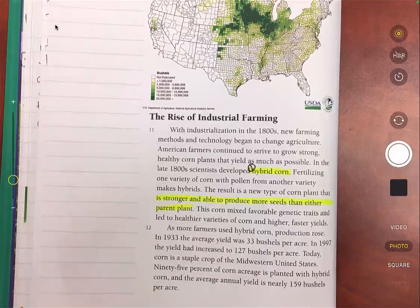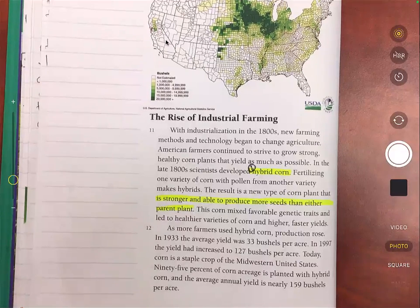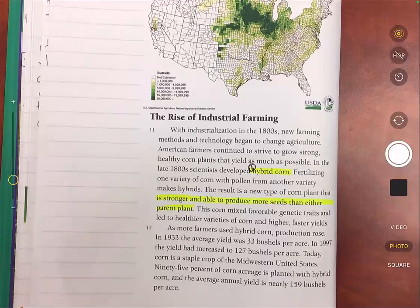I'm looking up real quick how much is in a bushel. Let me say a bushel of corn. A bushel of corn is, holy cow, this is crazy. A bushel of corn is about 60 pounds. Okay, so 60 pounds in a bushel.